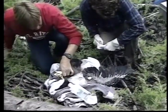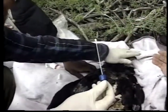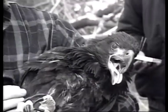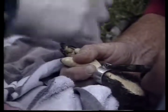What we're trying to do is basically monitor the health of these young eaglets. One of the best ways is, number one, taking cultures, seeing what is normally grown in the birds bacterial-wise. Number two is running the serum chemistry on these birds to find out what is normal, what the enzyme levels and percentages are that we're encountering today. And number three, by banding these birds, we can definitely identify this bird, hopefully, for future use.